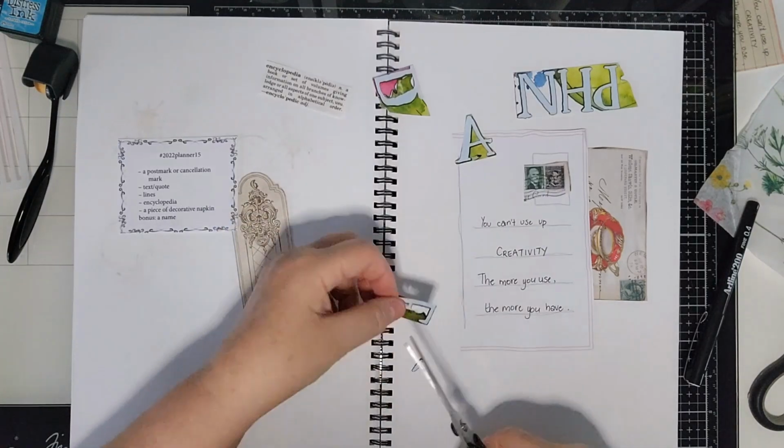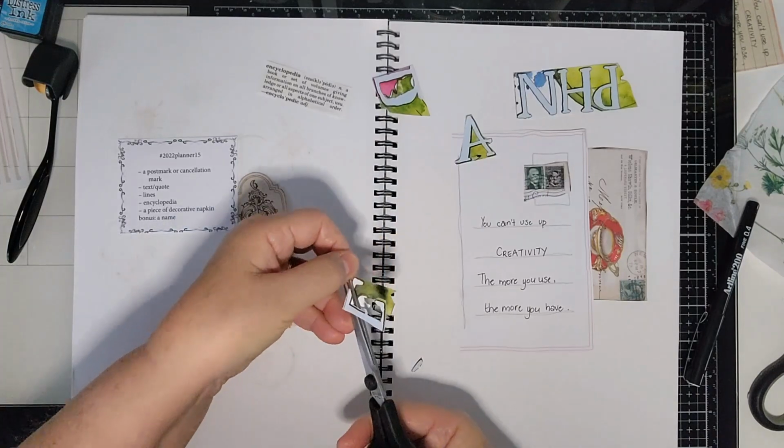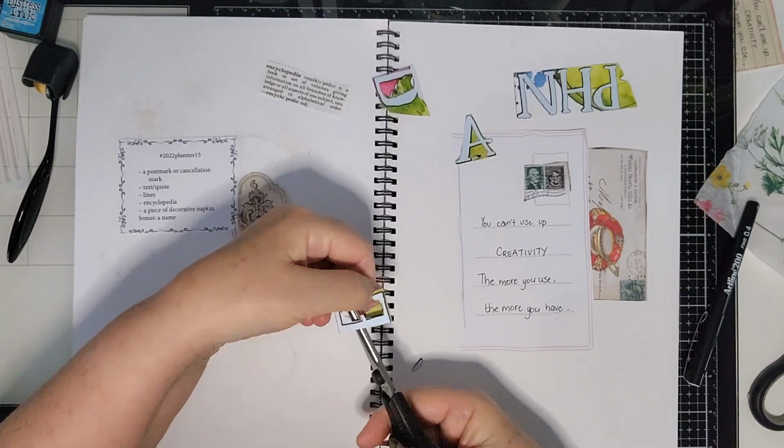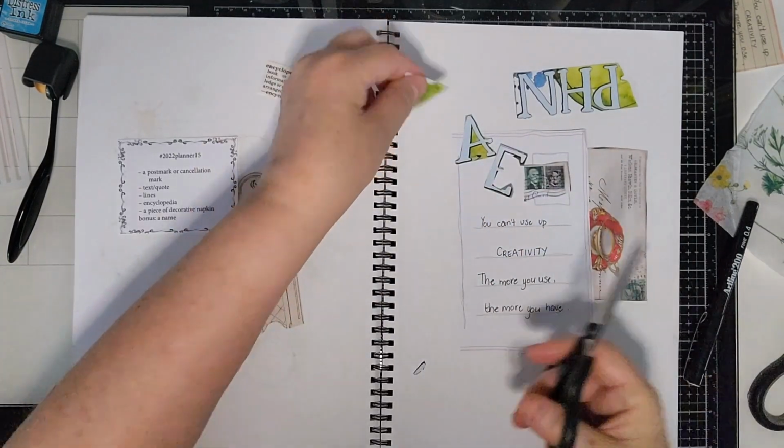Oh! Just cut, oh no! Just cut off my E thing. A bit of my E, I should say. Oh, darn. Darn.